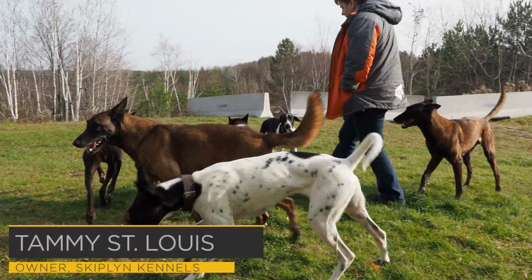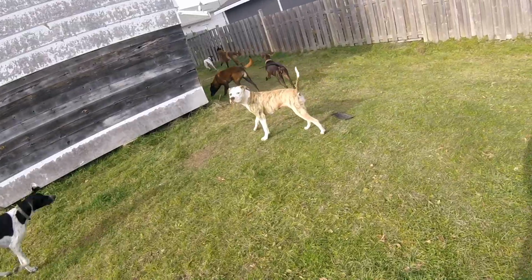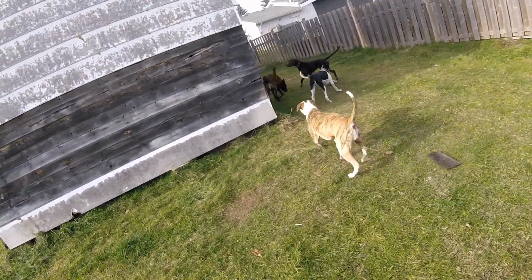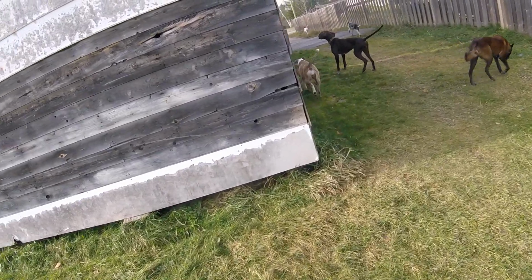So my name's Tammy, I own Skiplin Kennels dog training here in Garson. Pretty much we train a lot of obedience and do a little bit of sports, a little bit of agility, and fun. I dog sled with my dogs. And when you've got this many dogs to move around, there's a pretty logical choice if you want to keep your purchase and fuel costs in check.